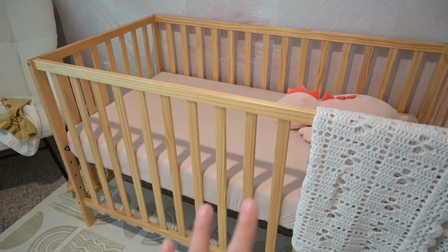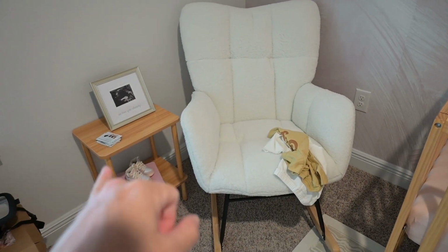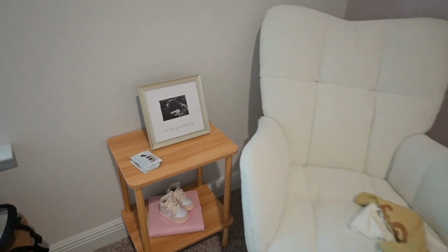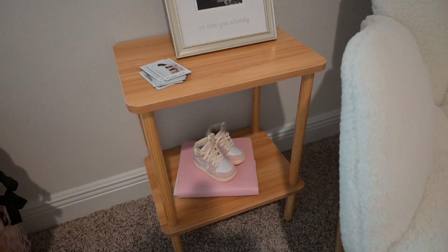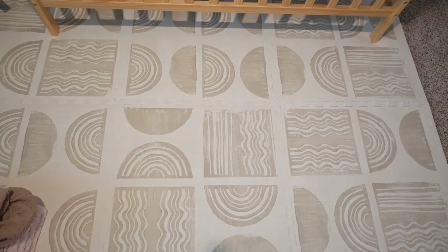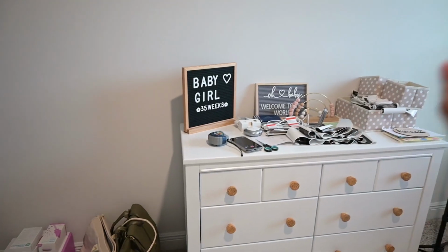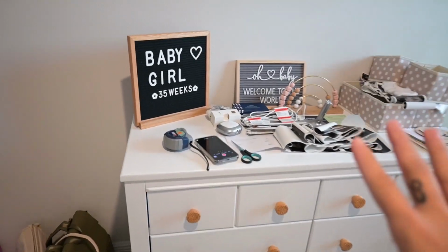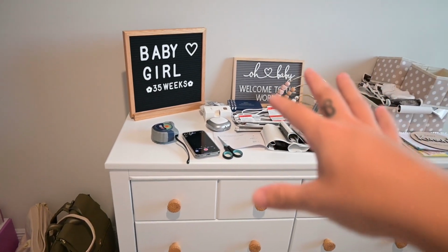And then this is her crib, Amazon. Rocker side table, Amazon. We got her little ultrasound pic, which we're gonna update with a new one. Her little shoes. And then we got her floor mat in already. House of Noah, it's beautiful. And then her dresser, please ignore the chaos. This is hospital bag stuff. This, I just ordered her changing table basket, which is gonna go right there.